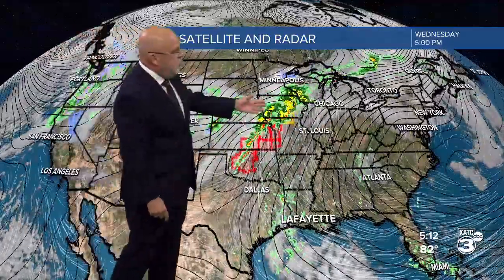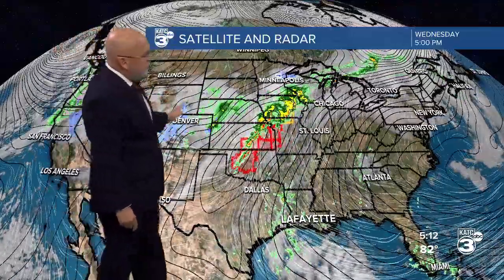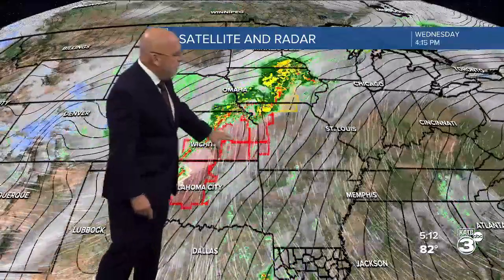So let's take a look at the big picture as we look at the upper level pattern. Showers and severe weather busting out across the high plains. Snow on the backside of this system, but this frontal trough will be pushing our way with time. You can see the severe weather tornado watches in effect for portions of Missouri, back through Kansas and down through Oklahoma, including the Oklahoma City area, where there could be a few isolated tornadoes and some strong, intense thunderstorms.